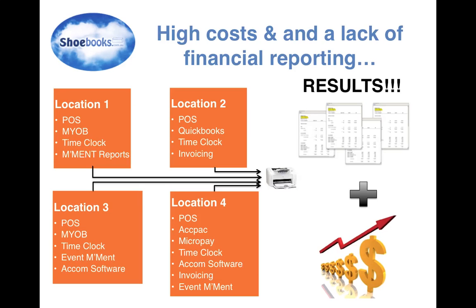Effectively, what used to happen on a weekly and certainly monthly basis was that administration people from each location would export the information out to a printer, so print it out at head office, and a number of people at head office then would have to put together all the financial information into 4 different management reports, as you can see here.